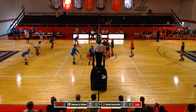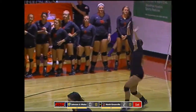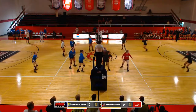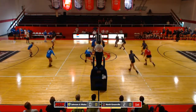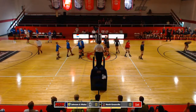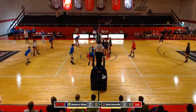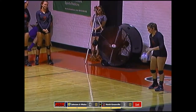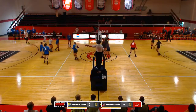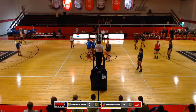Number 4, Ashlyn Wilkinson is the one serving. And point for the Crusaders. That's number 6 for North Greenville, Elizabeth James with that kill. Wilkinson still serving. And does not make it over the net. And that will be the first point of the game for Johnson & Wales.